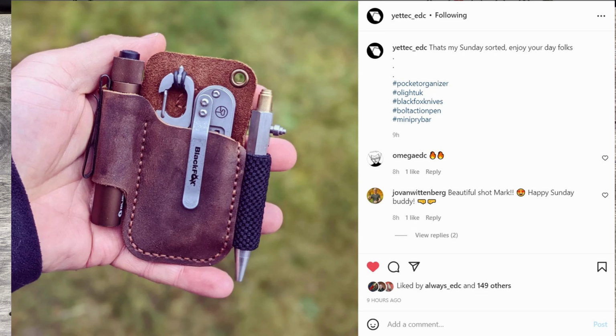what the organizer is, but he has his Olight, which looks like the i3T. He has this pen that I've never seen before, and you know what it looks like if you're familiar with an air compressor and how the tool hooks up when you hook it to that quick release nozzle. That's kind of what that bolt looks like. No idea what this is. Really like it. He's got a mini pry and a carabiner of some kind in this organizer. I just thought this was really cool because it looks like a very well-made organizer. It is extremely minimalist, and I really do like that.